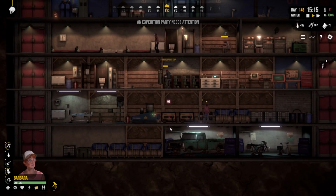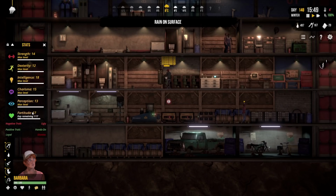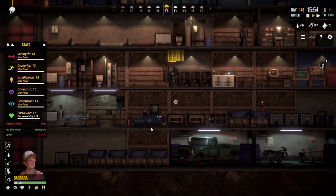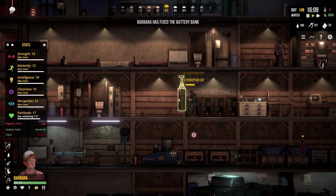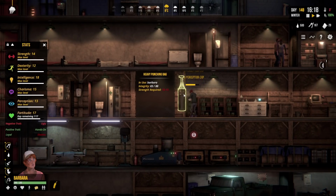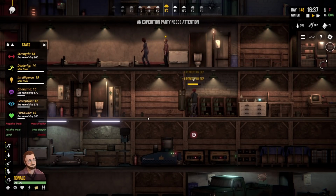But there we go. So we'll take a huge pile of resources to make that very short trip, so they can head over there. I mean, what does everybody else need to do over here now? Barbara, how are you looking? You just need to get your fortitude up. So I think to do that, you need to go and lift these weights. Oh no, you're not strong enough to use those weights. You need to use that, I think, then. So you need to go and use the big punchy bag thing, and that will get your fortitude up. So that should be okay. So that will sort Barbara out, and then Barbara can have maxed out.